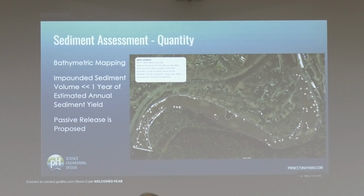And so we estimated that the sediment impounded behind this dam to be about 18,000 cubic yards, which probably doesn't mean anything to you guys, but what it does mean is that it's less than a year of the estimated annual sediment yield, which means that the river, without a dam being there, would mobilize at least 3 times that volume on its own. And so with that in mind, the sediment, if it was passively released, would be able to be absorbed into the downstream channel without any impacts to mussels or other ecology downstream.